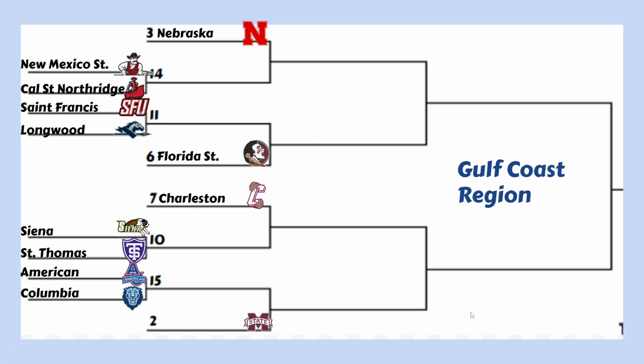Lastly, and I apologize for the mistake here, it should have not shown up, but it was Mississippi State and the Bulldogs, a 21-14 record team coming out of the SEC. They ended up beating the number 1 ranked Tennessee in the conference tournament, so we're going to see what they can do in this format.